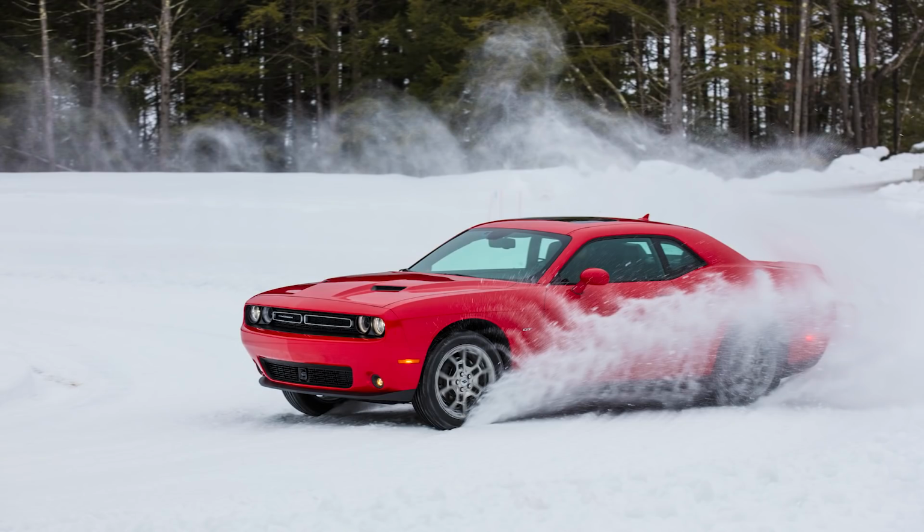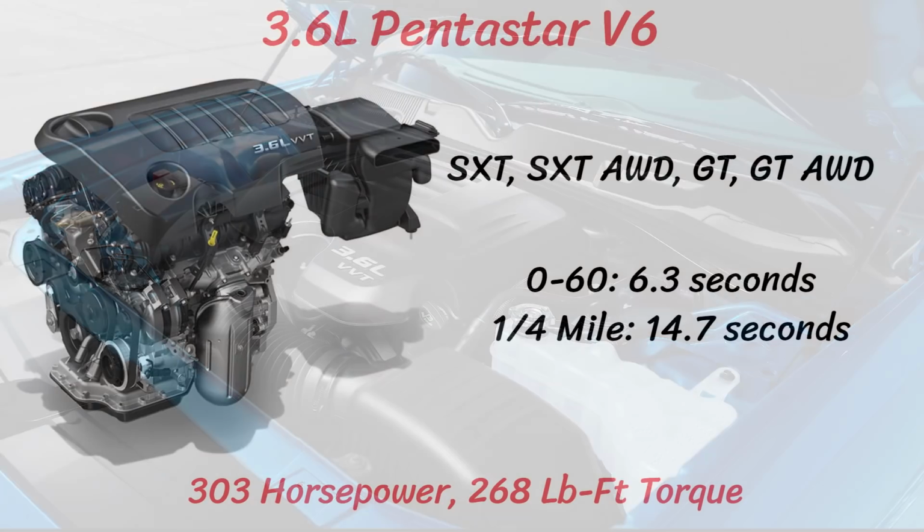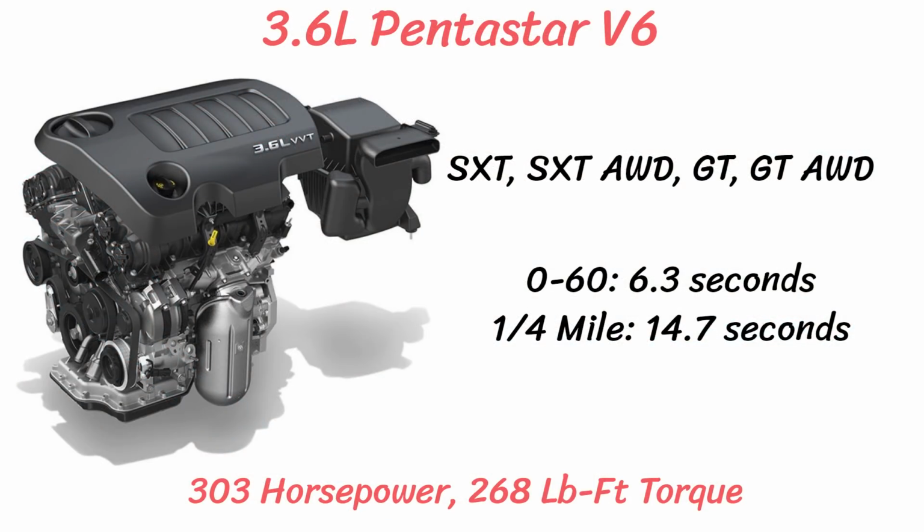As for the engines, the SXT starts us off with the 3.6-liter Pentastar V6. For the Challengers, these have slightly more output than the Chargers, with 303 horsepower and 268 pound-feet of torque. The SXT all-wheel drive, GT, and GT all-wheel drive models also get this engine. 0 to 60 happens in 6.3 seconds, and the quarter mile in about 14.7 seconds.